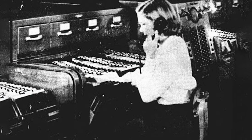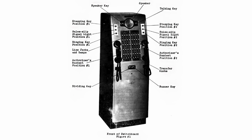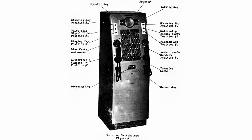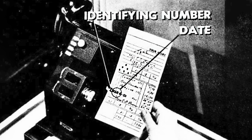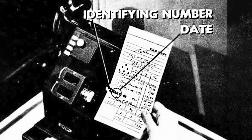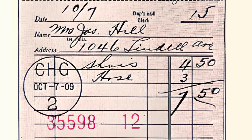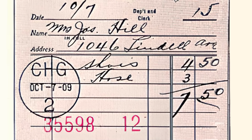The authorizer then called the store employee, who provided the customer's name, address, and other necessary information for verification before hanging up the receiver. If the purchase was approved, the authorizer sent a signal back to the device, which emitted a sound indicating that the payment had been authorized. At this point, the sales slip was stamped and perforated, creating a permanent record of the transaction. The original copy was stored for store records, while the duplicate was given to the customer.